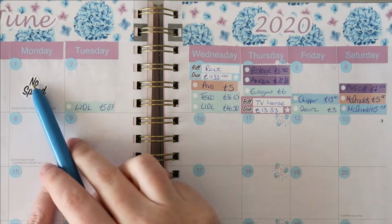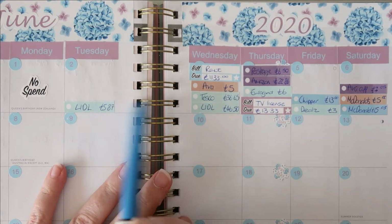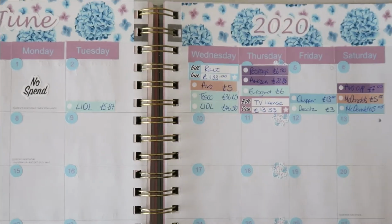So we only had one no spend. If only we hadn't gone to Lidl that day, I could have had two no spends, but hey, it is what it is.